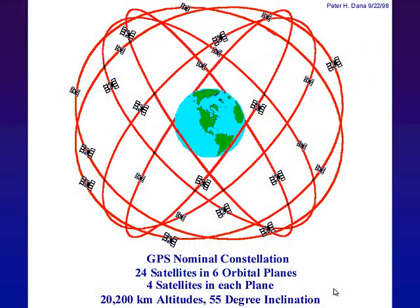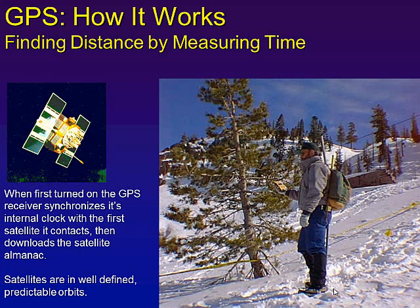But first, this is just a cartoon of the American GPS satellite array that's up there. There's also a Russian array. And most receivers these days can get both of them. How does it work? Well, it calculates a distance based on time. Your GPS satellite is up there and it's essentially pinging, sending out a signal. The receiver on the ground picks up that signal and it knows how long it took for that signal to get from the satellite to the receiver.